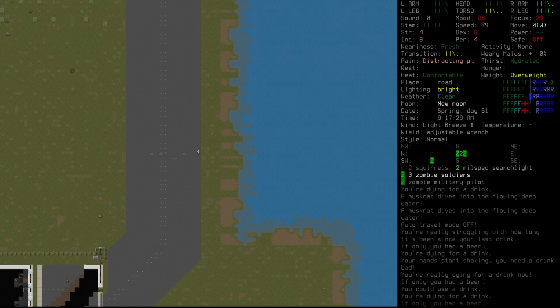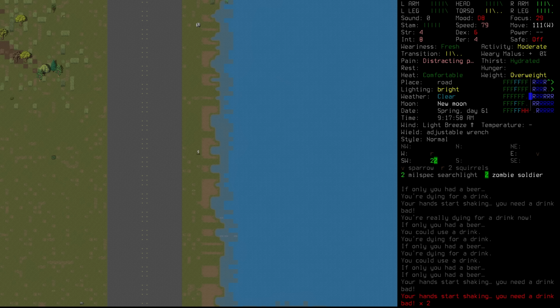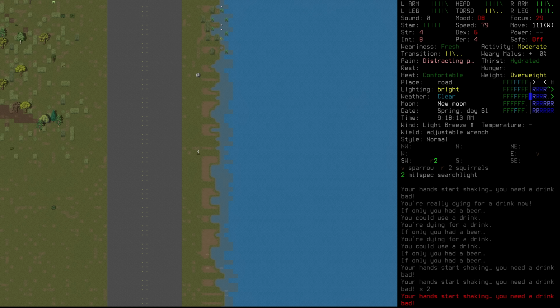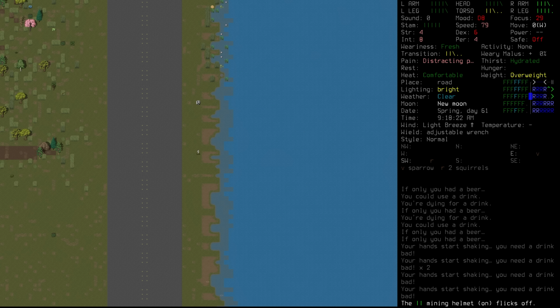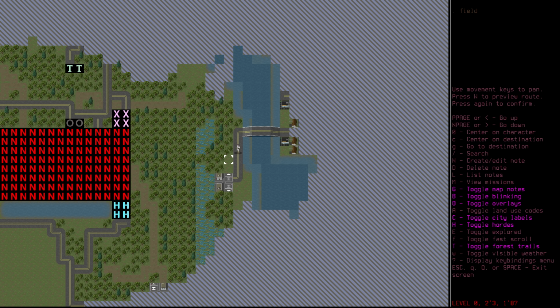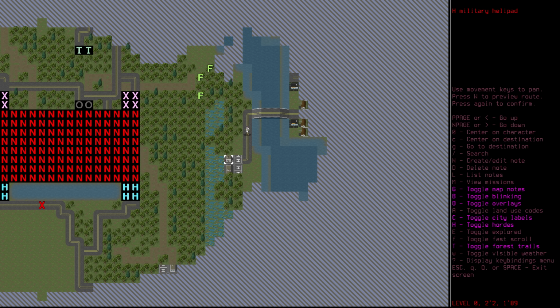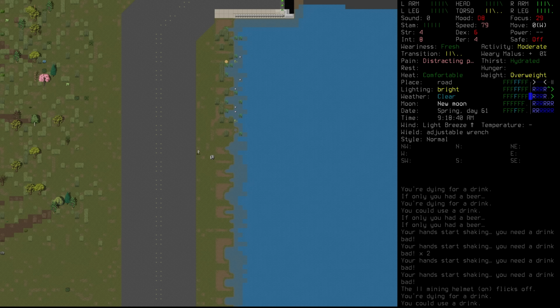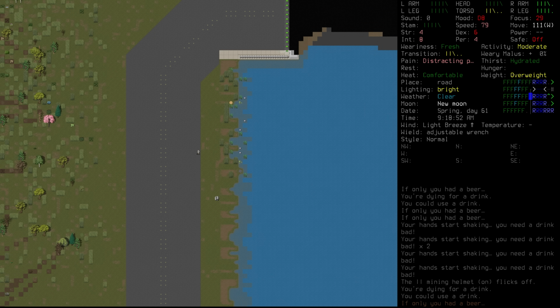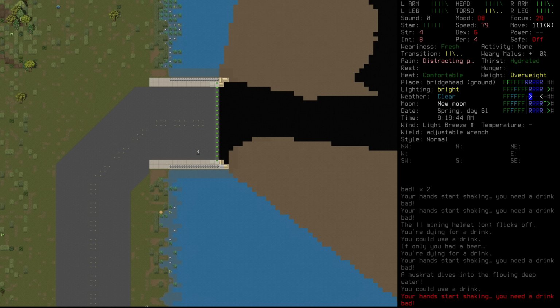Okay, well, oh boy, all those searchlights are on them right now. Yep, let's just back up, move away from there, and of course turn off the mining helmet as well. I think we're going to have to go through these houses before we try and make any kind of progress towards this. Especially with all of those zombie soldiers down there. They are going to have good protection against anything we can throw their way.